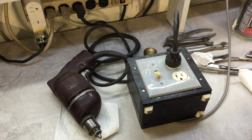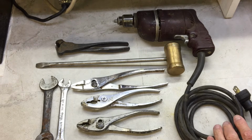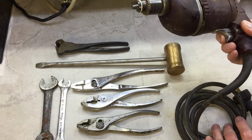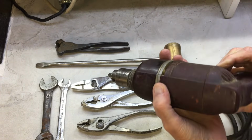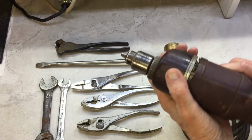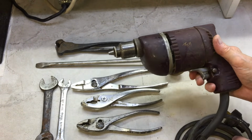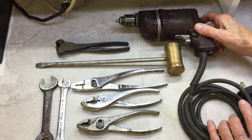Alright, that's going to make a fun project. Let me get things straightened out here and we'll summarize. Let's take another look at the cool stuff that David sent from West Highlands shop. I believe it says Thor. Electric drill. It works. Actually, it works great. This is going to be a really fun cleanup. So that's pretty awesome.